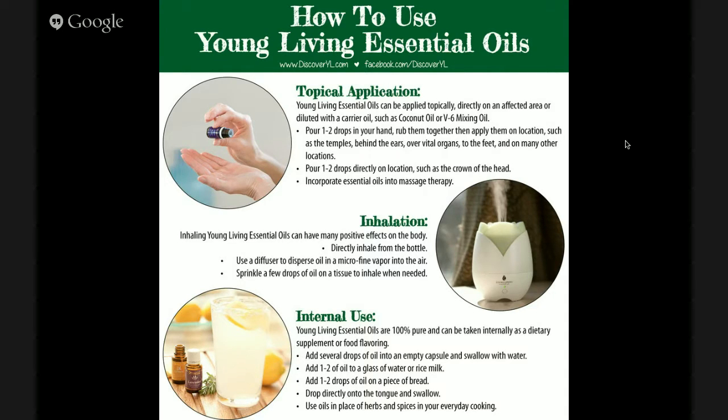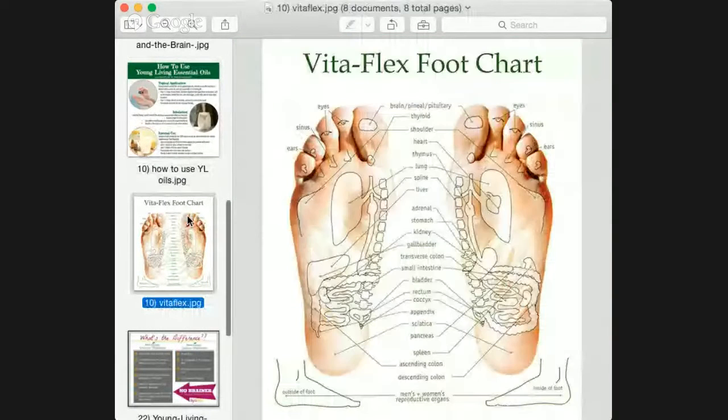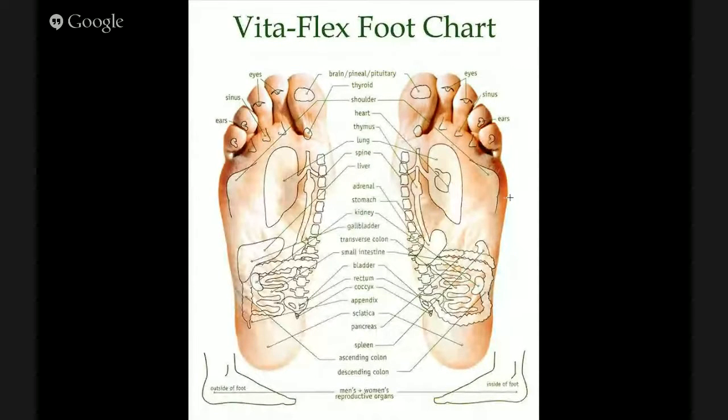So back to topical application, a good way to use it is by using the Vita-Flex points. The Vita-Flex points are points on your feet that correlate to the organ systems. It's sort of similar to reflexology, if you've heard of that. So that's a good way to use that.